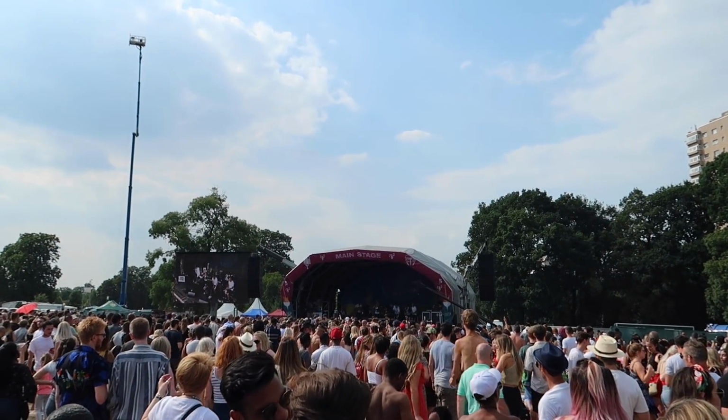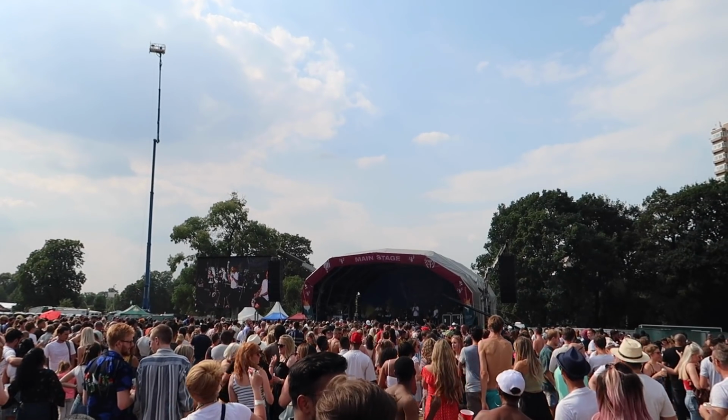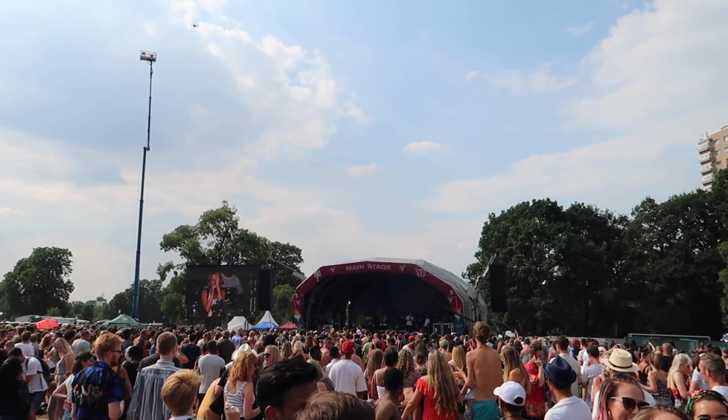It's increased security this year, so get in the queue, get into the park. Out of respect for Amy Winehouse, we love her music. Here we go. You should be stronger than me.